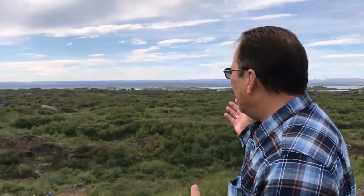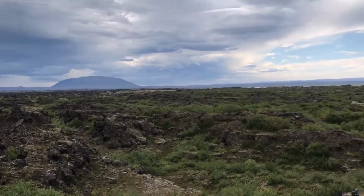Welcome to Iceland. Our ship landed this morning in the village or town of Akureyri, after last night passing through the Arctic Circle. As you can see, there's been a lot of volcanic activity here in Iceland, and we got to see some great waterfalls today as well, but beautiful scenery and lots of lava.